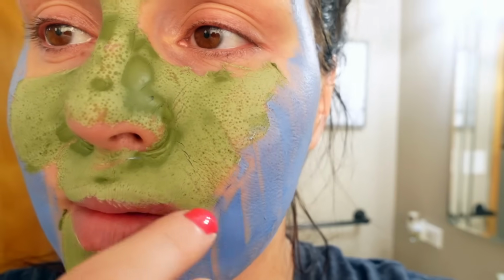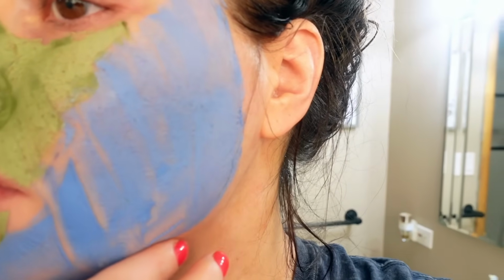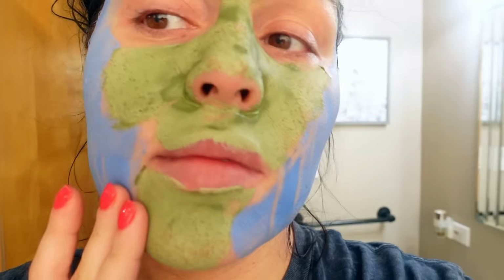So look at what the detox mask did. It just pulled all the junk out, and the blue restorative mask dried down, not tight, but very fresh. And look at the glowing skin. I felt right away, as always, that my pores were less congested, and I felt like I had a really nice glow to my skin.